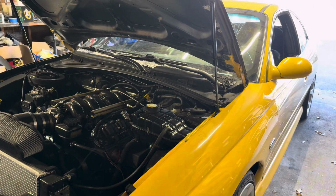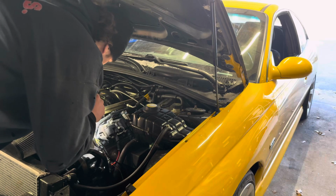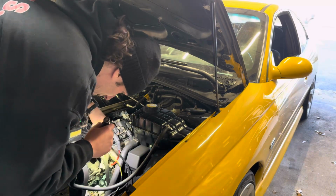Because now that I know the car has done it, and if I can't get it to do it again for some reason, I'm always going to be worried that it'll do it again. And this thing was undrivable when it was doing it. I could barely get this car to move from a roll or from a stop. So I guess I'll just look around, see if I can find anything weird.